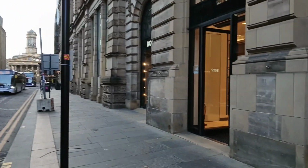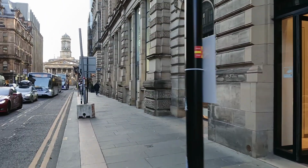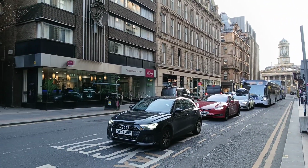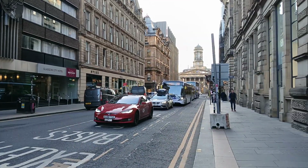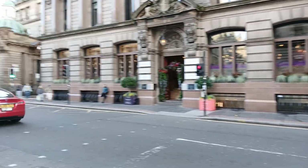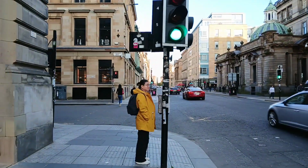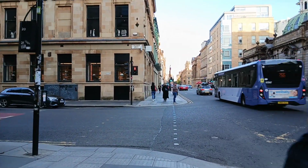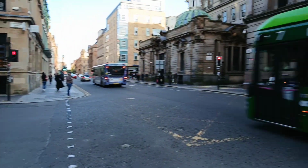That's right, that's Boss there, Hugo Boss, and that's the Gallery of Modern Art right down there at the bottom. I might cover that at some point in the future, but at the moment this is Ingram Street at the bottom of South Frederick Street, and that there's the Corinthian building.